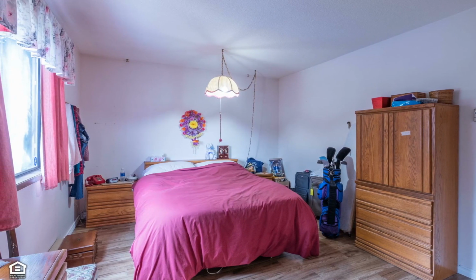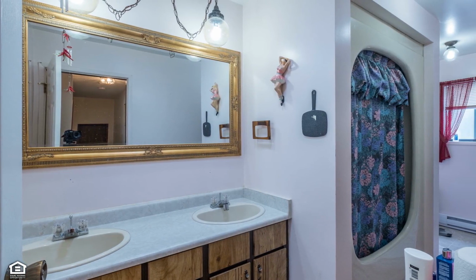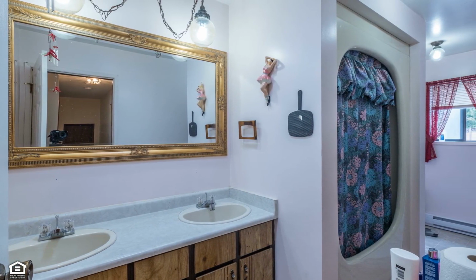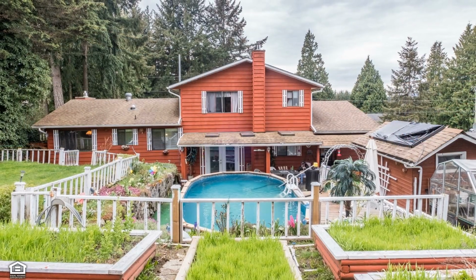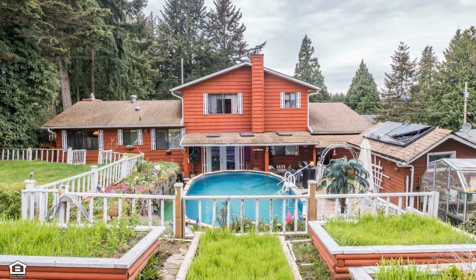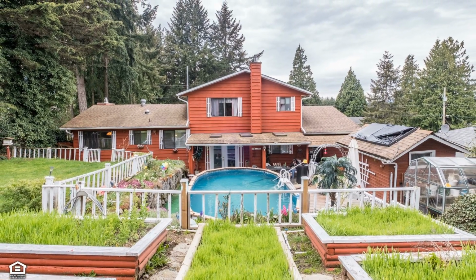The real showstopper of this property is its yard, which comes to life in the spring with the blossoms of 6 fruit trees. The kids can enjoy summer splashing in the above-ground pool while you watch them from the covered patio. Gardening is a breeze with the raised beds, and sore muscles are promised soothing relaxation in the hot tub. Come see!